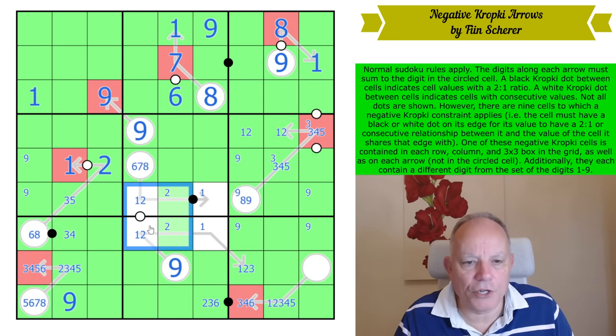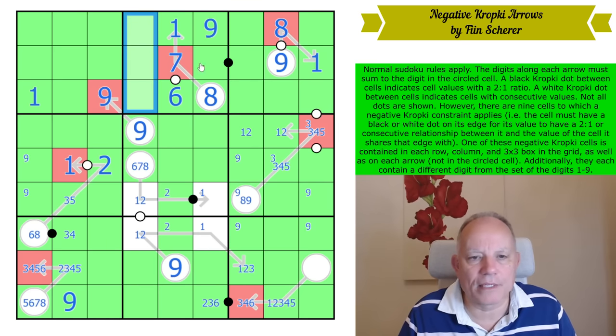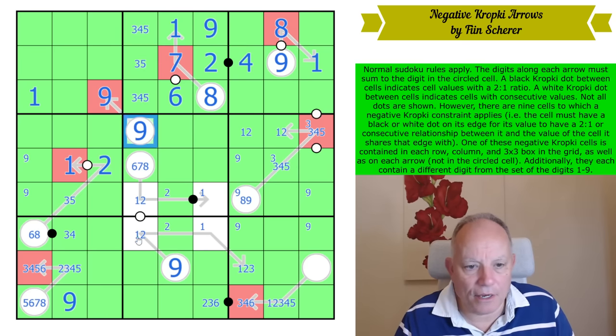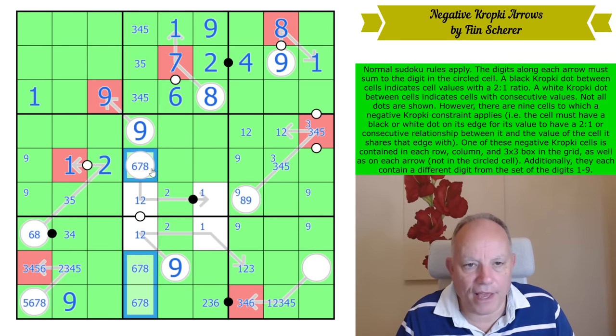We've got a pair of 2s there. That's an X-wing. And this... Oh, we've got a 1-2 pair there. So we've placed 2 up here. That can't be 1. It is 4. This is a 3-4-5 triple. Now we're motoring a little bit. 9-1-2. These are from 6-7-8. Whatever is not in there.